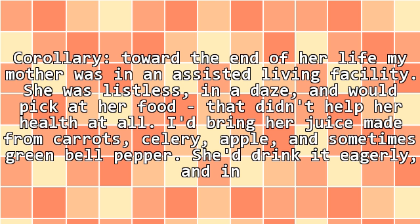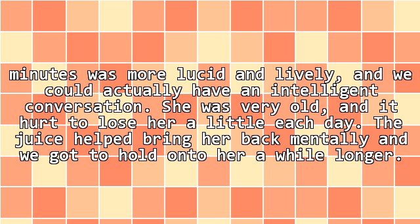Corollary. Toward the end of her life, my mother was in an assisted living facility. She was listless, in a daze, and would pick at her food, which didn't help her health at all. I'd bring her juice made from carrots, celery, apple, and sometimes green bell pepper. She'd drink it eagerly, and in minutes was more lucid and lively, and we could actually have an intelligent conversation. She was very old, and it hurt to lose her a little each day. The juice helped bring her back mentally, and we got to hold on to her a while longer.